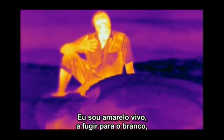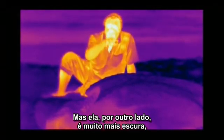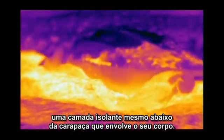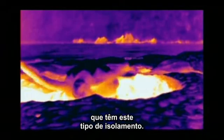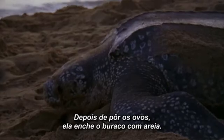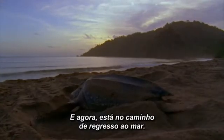And there's another reason. Now, I am bright yellow going into white, which shows that I'm losing a great deal of my heat. But she, on the other hand, is very much darker. And that is because she has an internal layer of fat, an insulating layer, just beneath the shell, which wraps round her body. The leatherbacks are the only reptiles in the world to have this kind of insulation. Her eggs laid, she fills in the hole with sand. And now she's on her way back to the sea.